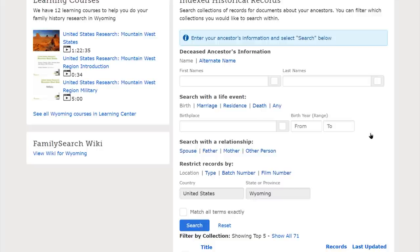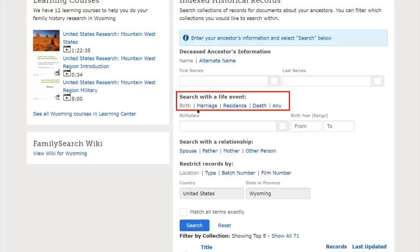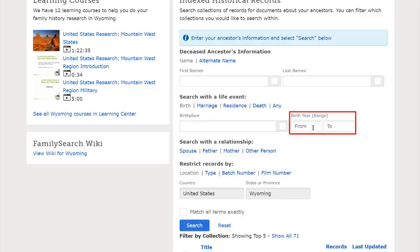Now, there's kind of two schools of thought here. One is less is more, and then the other is put everything in that you know. My theory is put in enough information to get a good set of results. So in this case, it would be the first and last name of a person in any event. So that would be like a birth, marriage, or death event with a place and an approximate date. It could be a year. It could be a range. See, they give you a range.